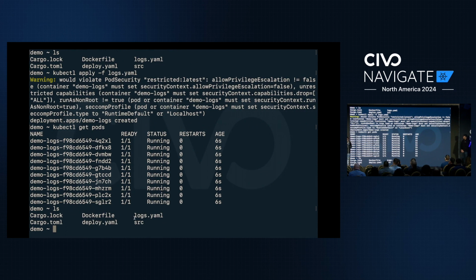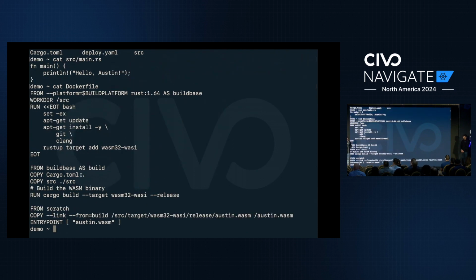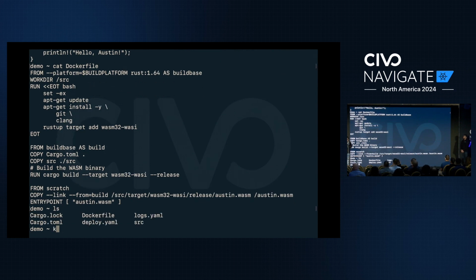So you can see it's just a very simple function. And you can see it's the target wasm32 cargo build, and then copying it, and then the entry point. So let's deploy it.